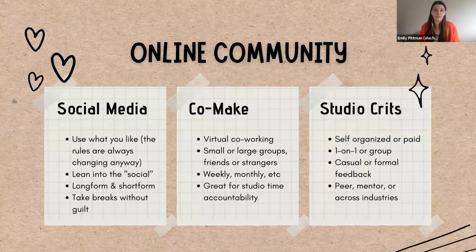One of my personal favorite ways is co-making groups or co-working groups. These can be virtual or they can be in person, but just with the theme of online community, focusing on virtual co-making groups. Small or large, friends and family or strangers. You can set a schedule. It can be sporadic, or you could have a weekly or monthly call. They're great for studio time and accountability.